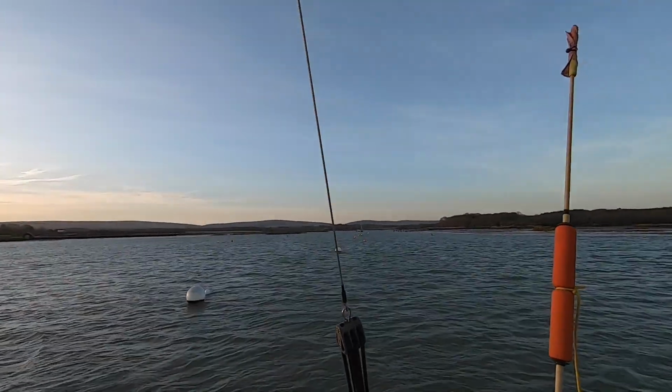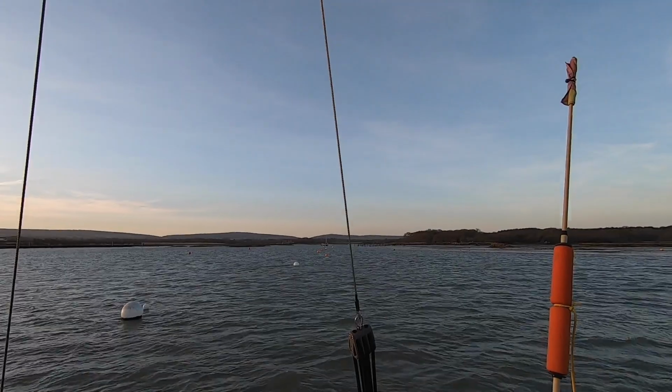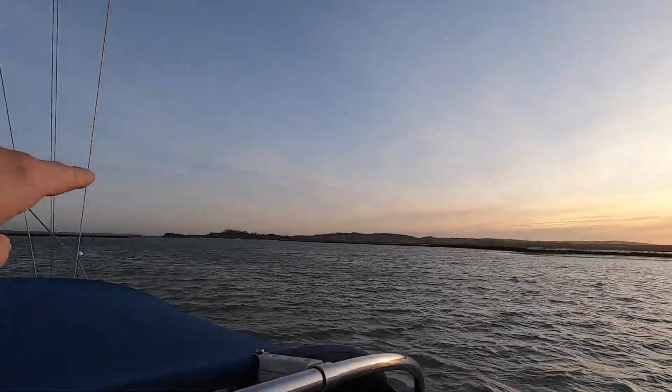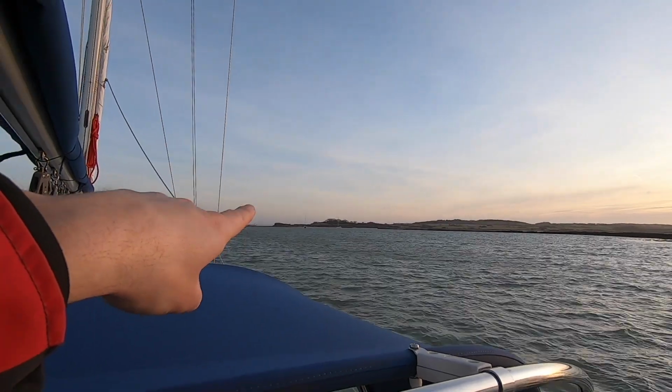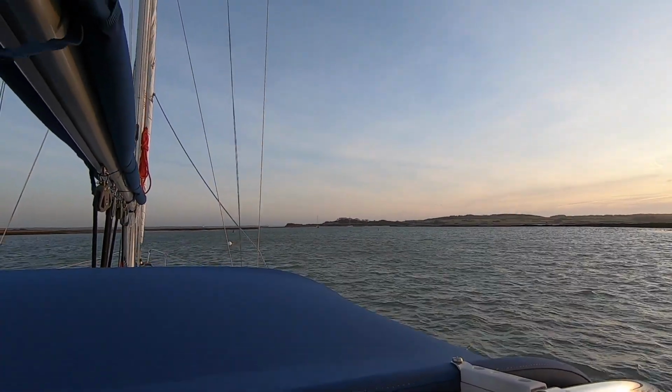Just a couple of boats in. I think those are regulars down there. I don't think they came in. Well, they definitely didn't come in last night. A couple of boats over here. That's one of our neighbours. They're 2 doors away from us, or 2 berths away from us. I don't know who the other boat is, but there was just a couple of others in.